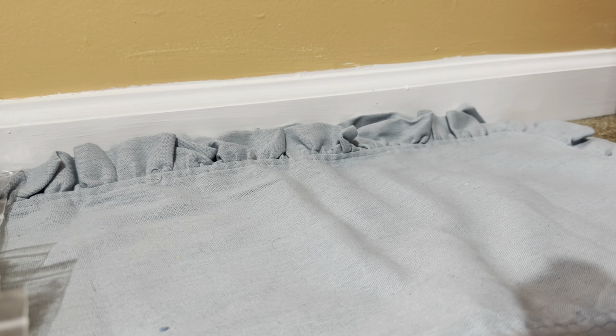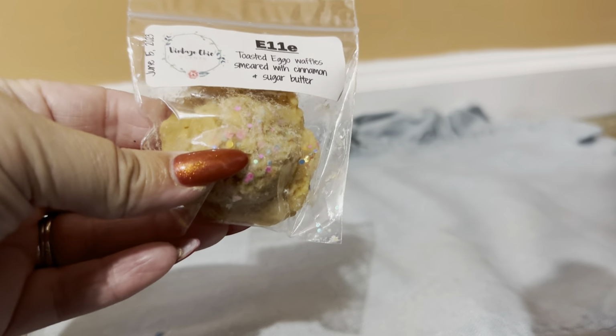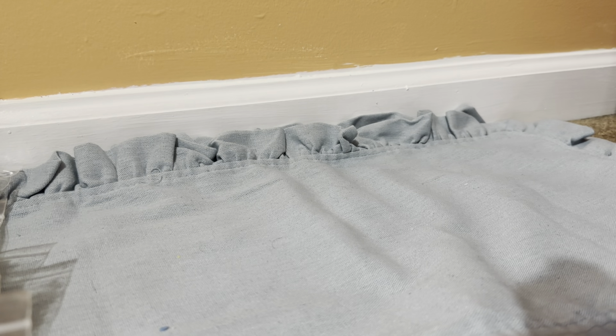Alright, and then we have a small ice cream scoop shape in the scent L, which is toasted Eggo waffles with cinnamon and sugar butter, poured June 23. So I'm going to guess that this is the bakery mystery bag. And this is a not new to me scent from them, by the way. And this smells exactly as described. It's like a cinnamon sugared waffle. Very good. All right. So I'm guessing that is the bakery mystery bag. And then bag number two.